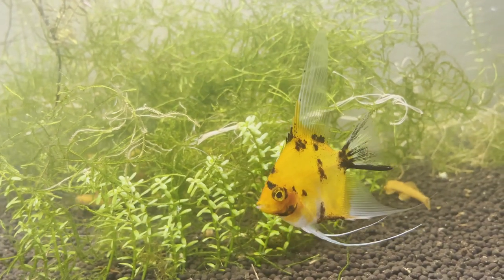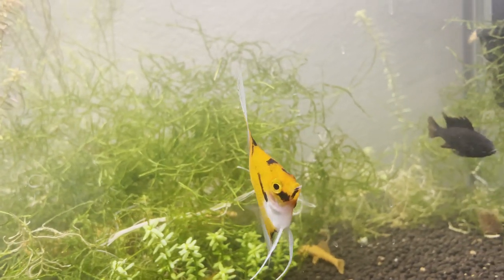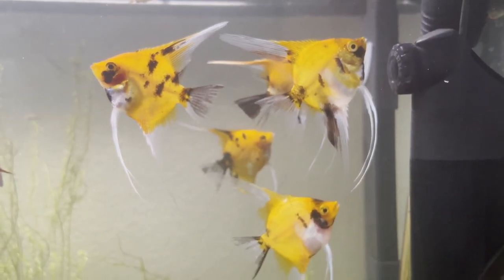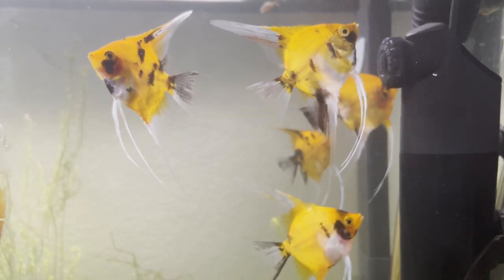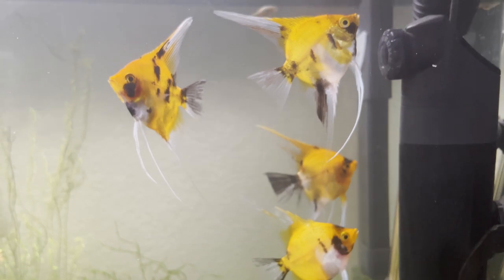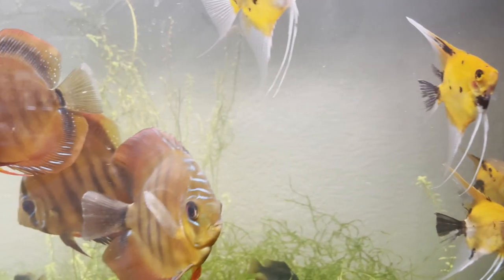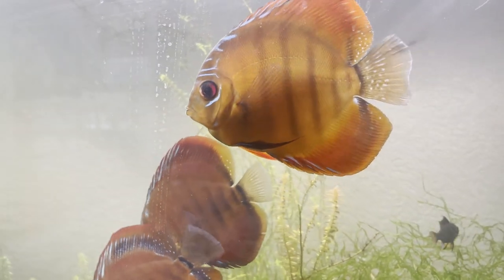Now, one of the major detriments to salt is definitely the effect on plants. Salt is not great for plants. Your plants don't like it. A lot of your crypts and anubias and all these different types of plants really don't like salt. I've had a lot of my crypts melt when I've added salt, so that is one of the detriments to the salt. If you don't leave the salt in there too long, if you start turning over the water and removing the salt as quickly as possible, the plants won't really take a big hit.